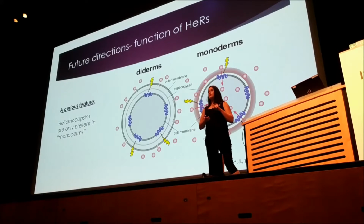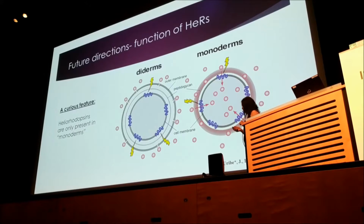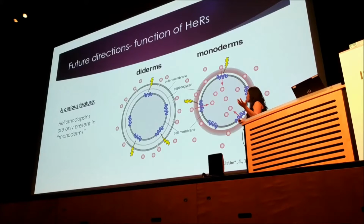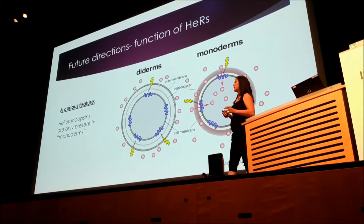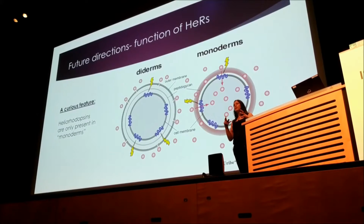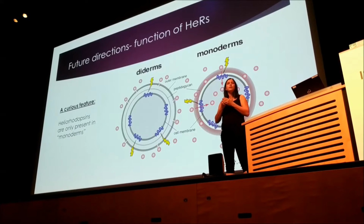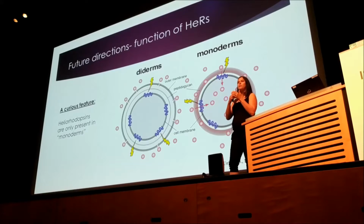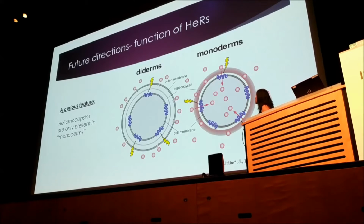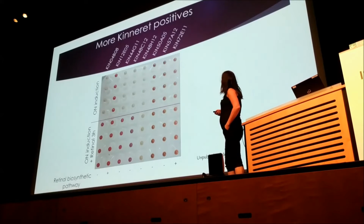Another interesting feature which might give us a clue is the fact that it's never expressed in diderms. So you can divide the microbes into those that have a single membrane or a double membrane. When we have a double membrane, you never have a Heliorhodopsin. It seems that it needs to be in interaction directly with the outside world. So this also could be a clue. If you have an idea why that happens, I'd love to hear it.